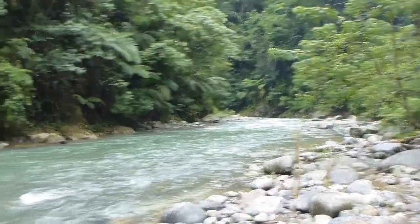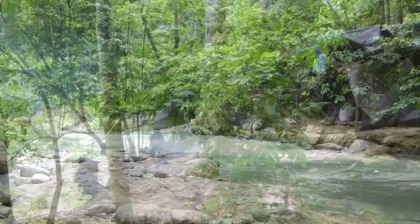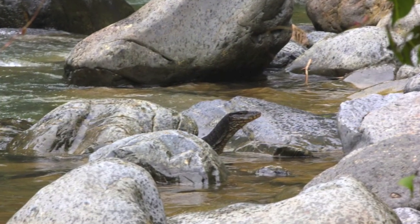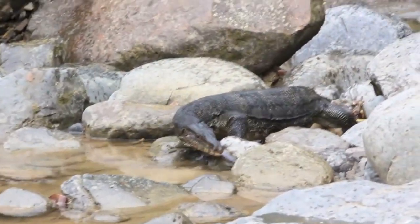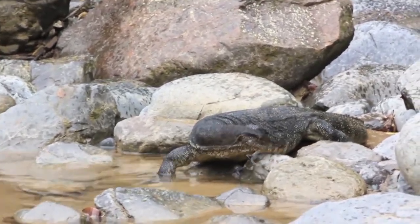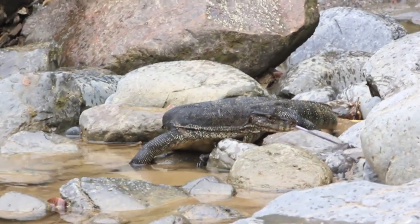So after several hours of hiking, we came out to the river and our campsite. Not long after a short dip in the river, we were talking by the tent. Suddenly, Eddie yells, "There's a huge monitor!" Down by the river, coming ashore, is a gigantic lizard. They're related to Komodo dragons. This one must have been 6 or 7 feet long. Notice how long its tongue is.